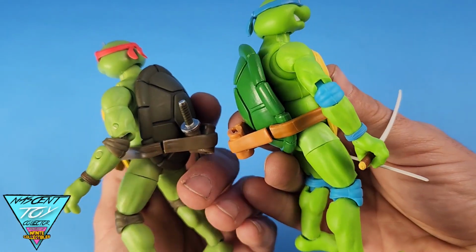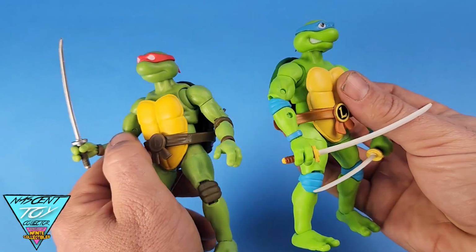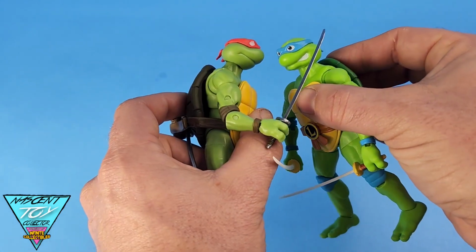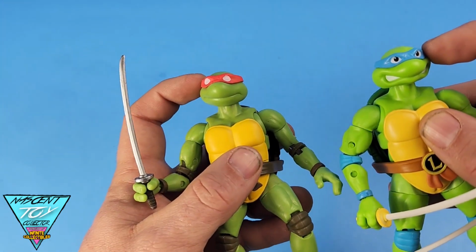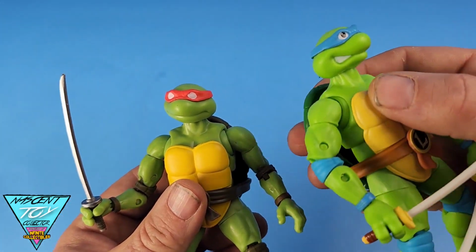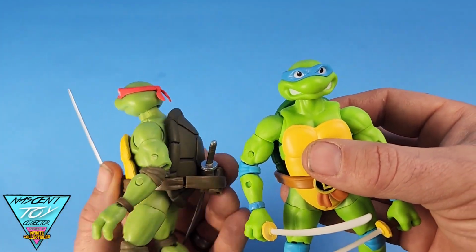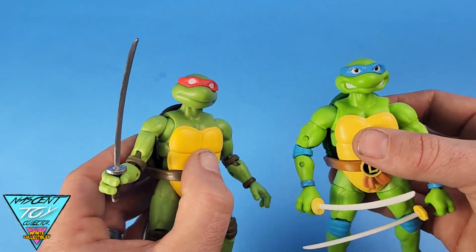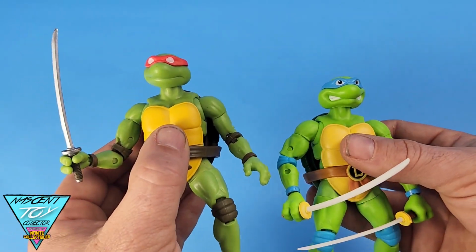Now, articulation and accessories, it's all the same. But at the root of it, you can see we have the eyeballs, we have the colored masks, and then we have the all red matching masks, and the skin tone color differences. So it's a pretty interesting debate. Should you add these to your collection or not? And for me, the answer was yes. Let's take a closer look though.